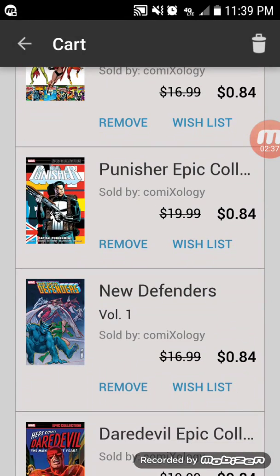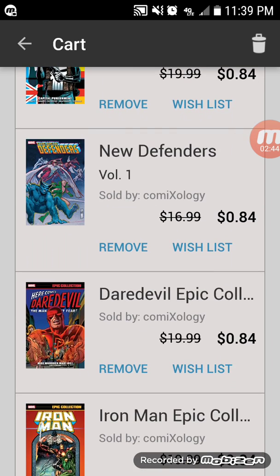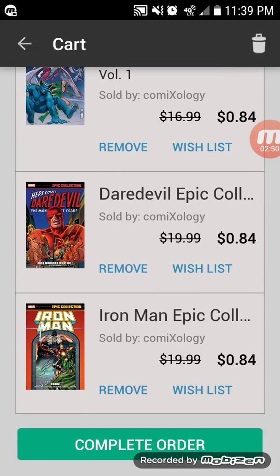We have some more 70s books with this Punisher book, which I never read. I'm kind of interested, though. It's him going to Europe and taking down some bad guys there. We got the New Defenders Volume 1, really interesting team. I remember that comic from back in the day. We have a collection of old Silver Age Daredevil stories and a collection of old Iron Man 70s stories. This is actually pretty cool.